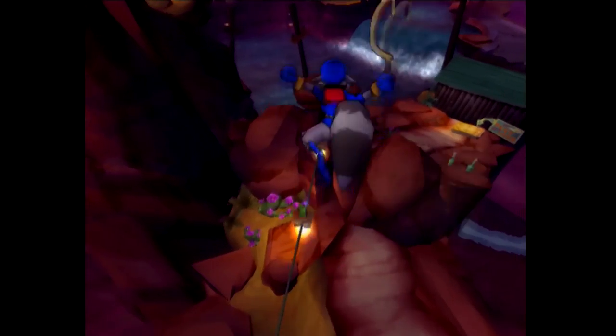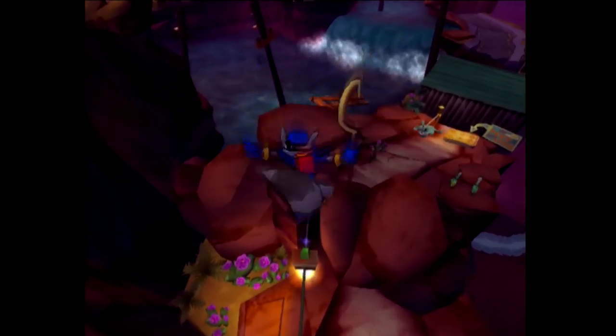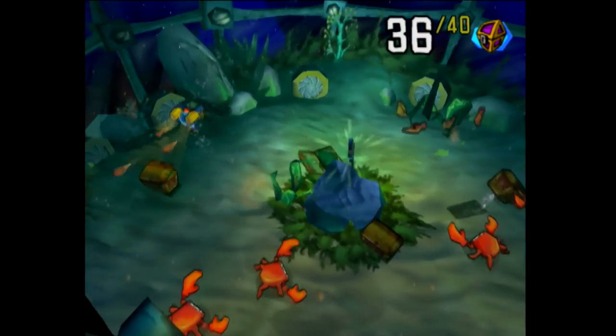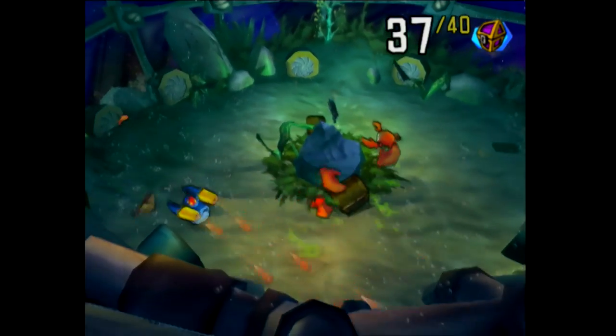As you can see, the developers went with a cel-shaded look to the graphics. I like this, and I think it turned out really nice. The Sly Cooper games are a great set of titles for the PS2, and one that really helped define the system back in the day.